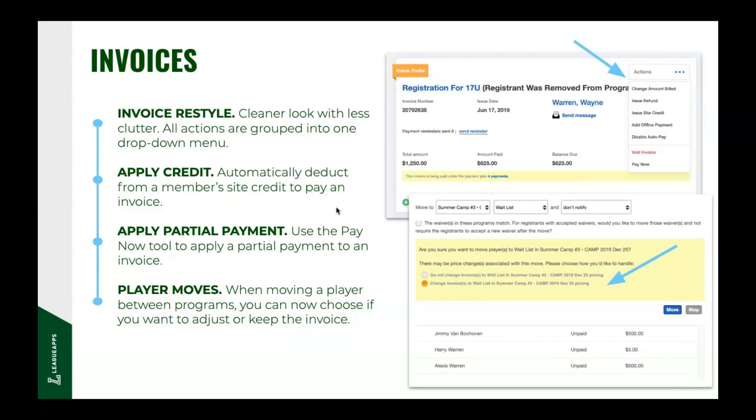Player moves is the 4th update that is really big around invoices. When moving a player or bulk moving numerous players from one program to another, you now have the choice to keep their original invoice or update the invoice to the new program. So if 3 players registered to program A and that invoice was for $200 and you have to move those 3 players from program A to program B, you can now say, keep their invoice the same, they're only paying $200, or actually program B is $500, so please increase their invoice to the new program that they're in. It just gives you more flexibility while managing all of your programs and invoices.